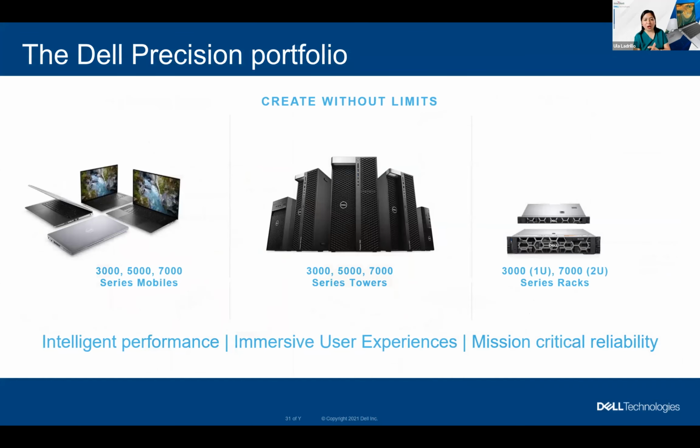Now, quickly jumping to the Precision portfolio. So again, our platforms are three. There's the mobile workstation, which is the notebook. Then we have the fixed workstation, which is our towers. And then we have the racks. And across, you will see the 3000, 5000, and 7000 series.